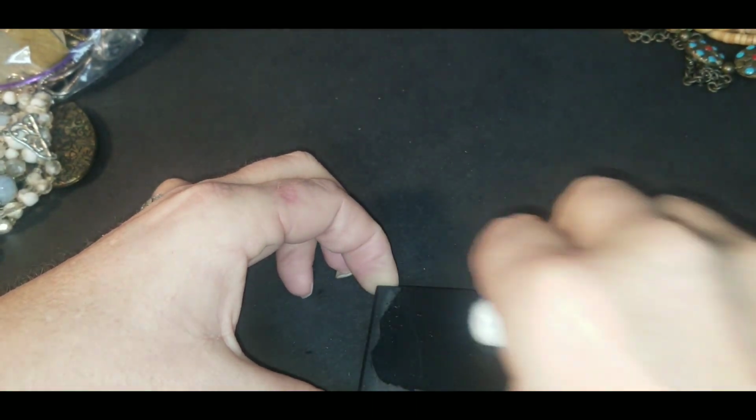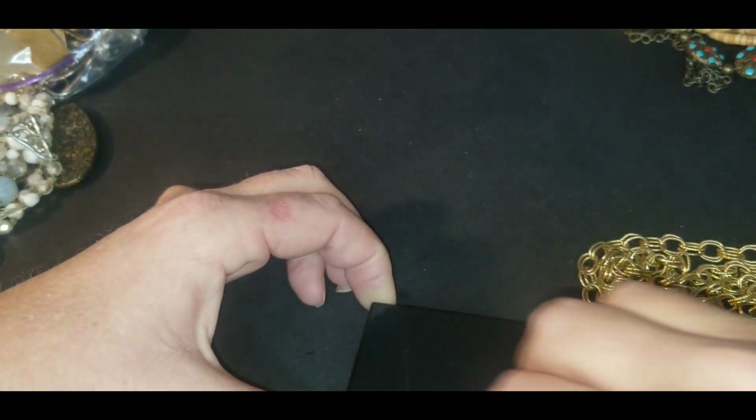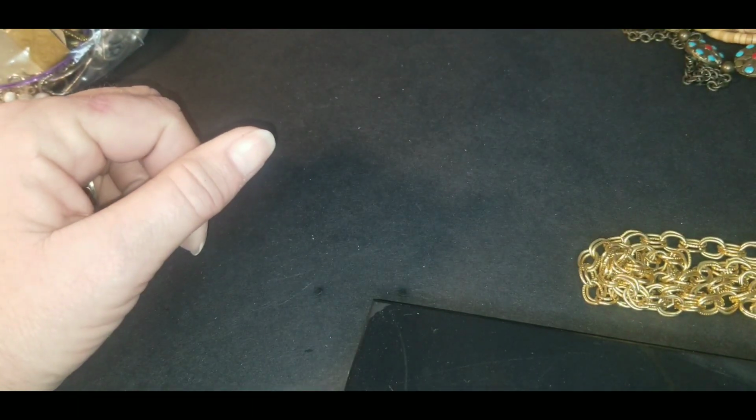So let's just say, let's just put $10 on it. It is a beautiful chain. You could put so many things on it. Actually. Hold, please.